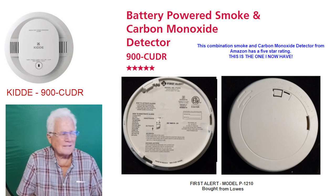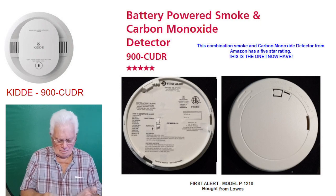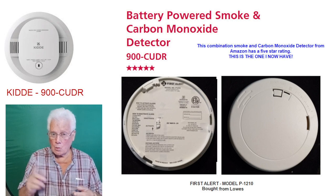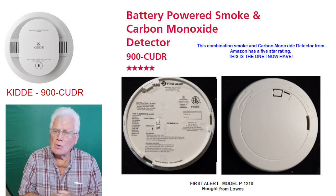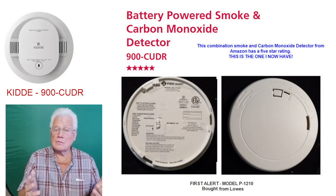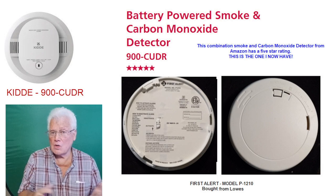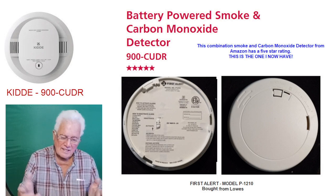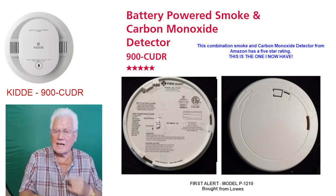I have bought the First Alert model P-1210 and it has a 10-year battery life. The problem with it is this. In a month or two, the alarm goes off at 3 o'clock in the morning. You don't know why. So you take it down, which I did, and I figured, okay, it's bad.